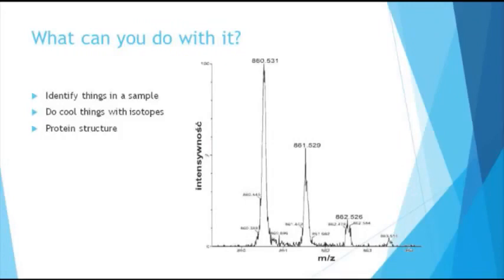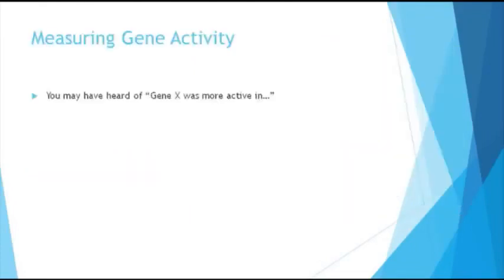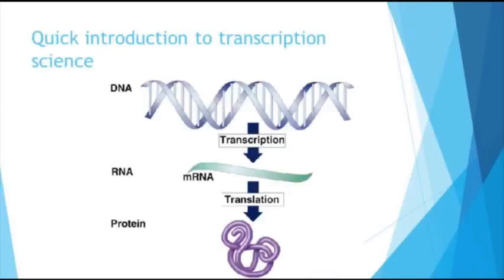Mass spec is kind of the go-to technology for that, because it's pretty cheap. Right, gene activity. You may have heard of this in statements in press releases, like "gene X was more active under these conditions." So I wanted to quickly dive into how on earth you work that out. A quick dive into transcription science.